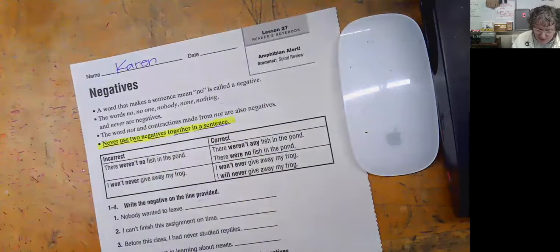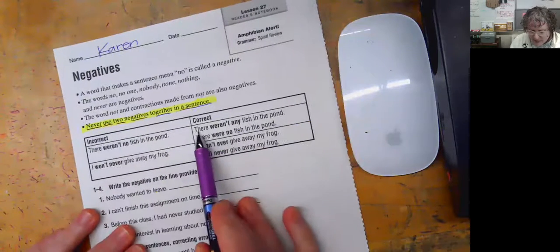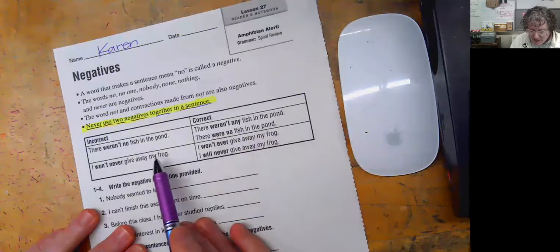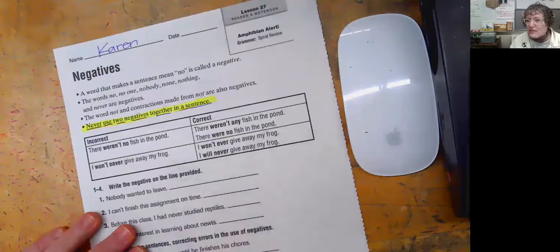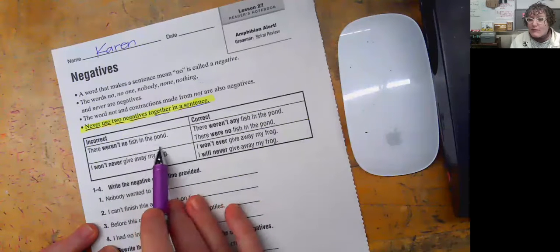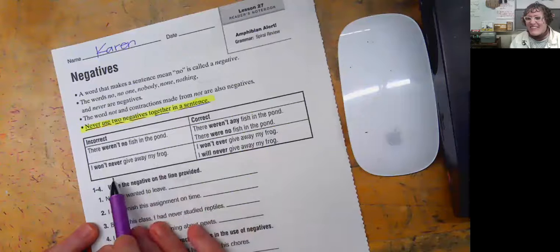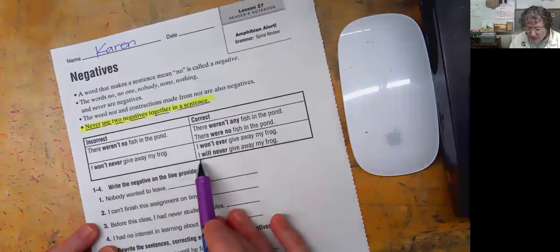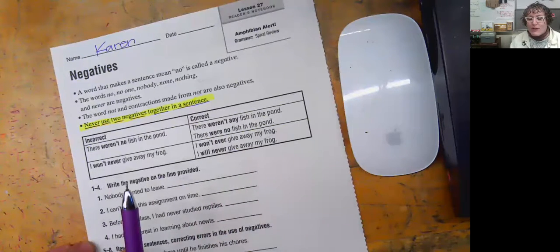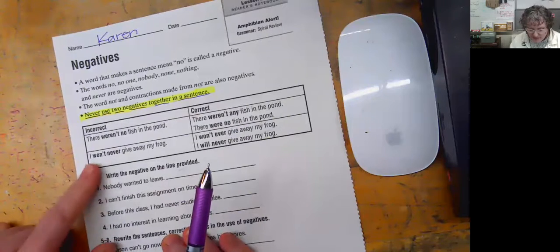All right. So here's an incorrect sentence. There weren't no fish in the pond. The correct way to say it is there weren't any fish in the pond. There were no fish in the pond. There's 2 different ways to say it correctly. I hear people talking like this all the time, and I want to scream at them. Stop using double negatives. I won't never give away my frog. Or I ain't never going to give away my frog. I won't ever give away my frog. I will never give away my frog. So there's 2 different ways to say that properly and to not sound like a bumpkin saying it like this.